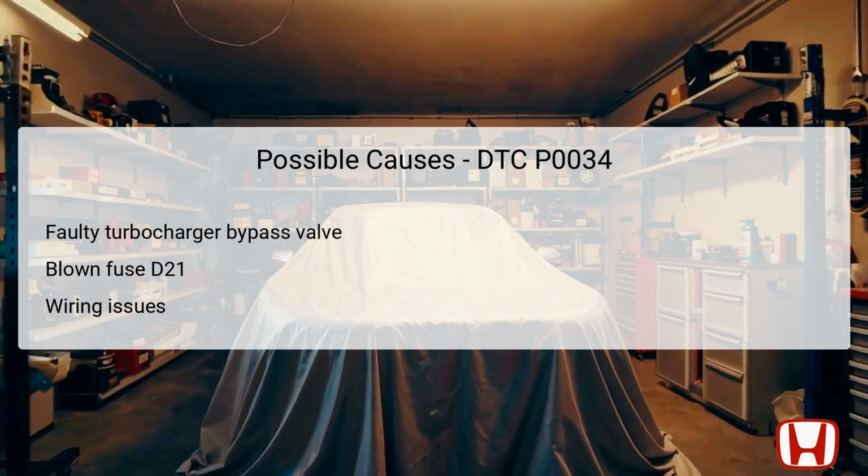Wiring issues can also be a significant factor. If there's a break or short in the IG1 ACG or IG1 ABV wires, the circuit cannot operate effectively, resulting in a low voltage condition. Proper diagnostics should focus on these areas, enabling effective resolution of the issue.